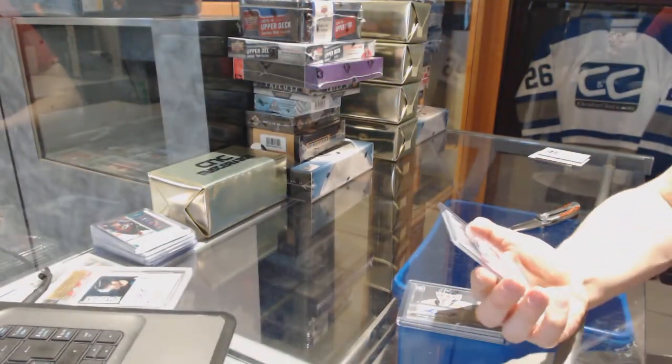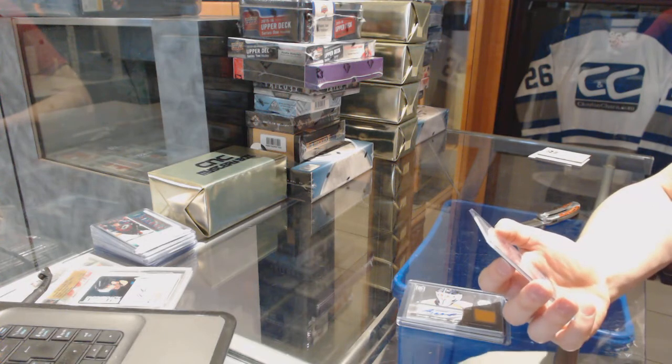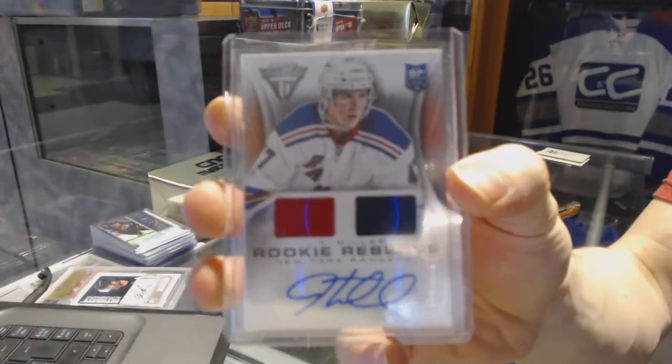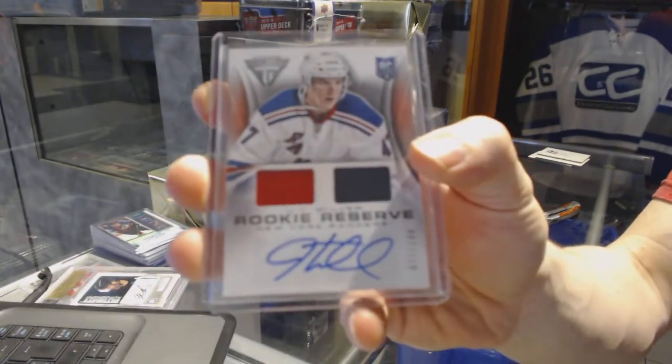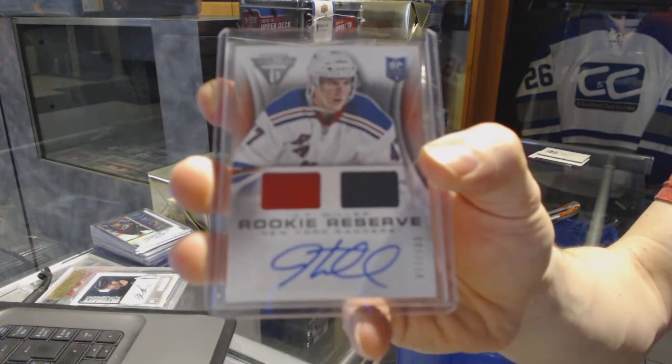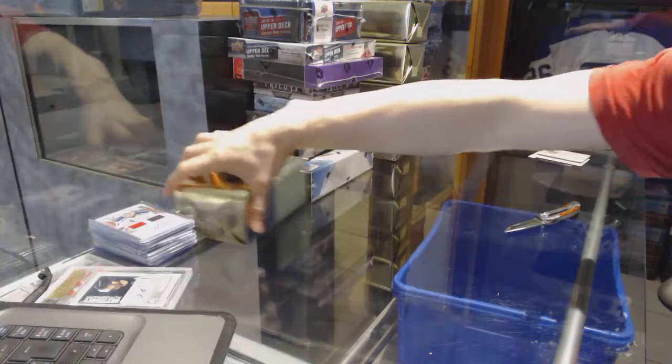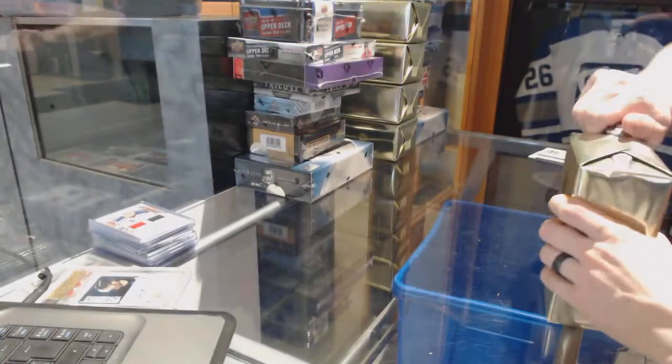And we've got a 13-14 Titanium Rookie Reserve dual jersey and autograph, numbered to 100 for the New York Rangers, J.T. Miller. And on to gold box number four.